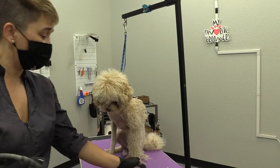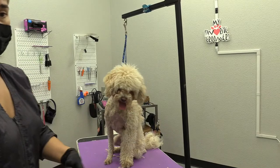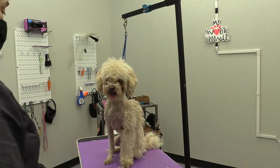Now, armpit's a real tough area, man. It's a real tough area to groom. Matted makes it really bad. Much worse.